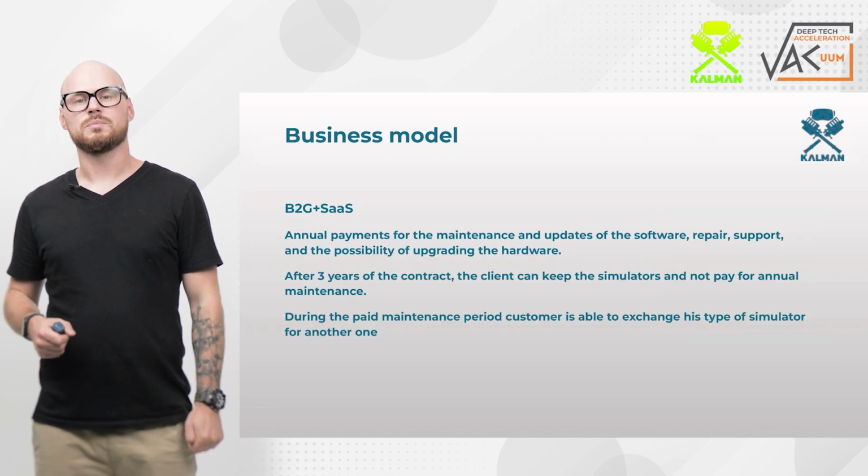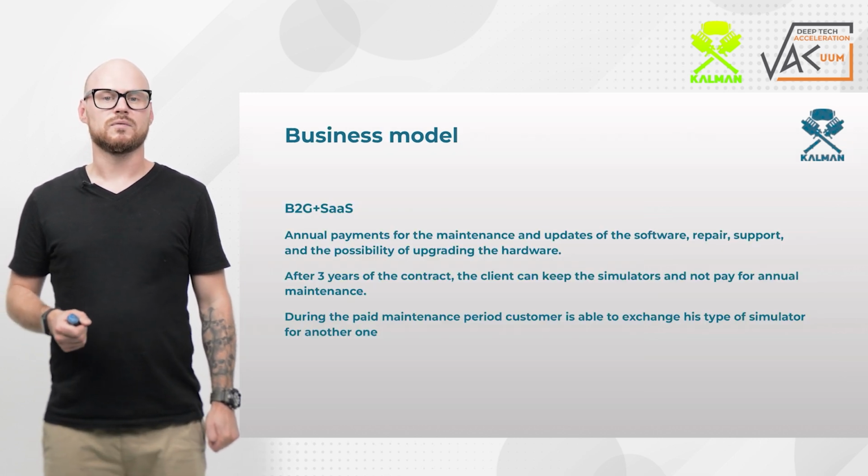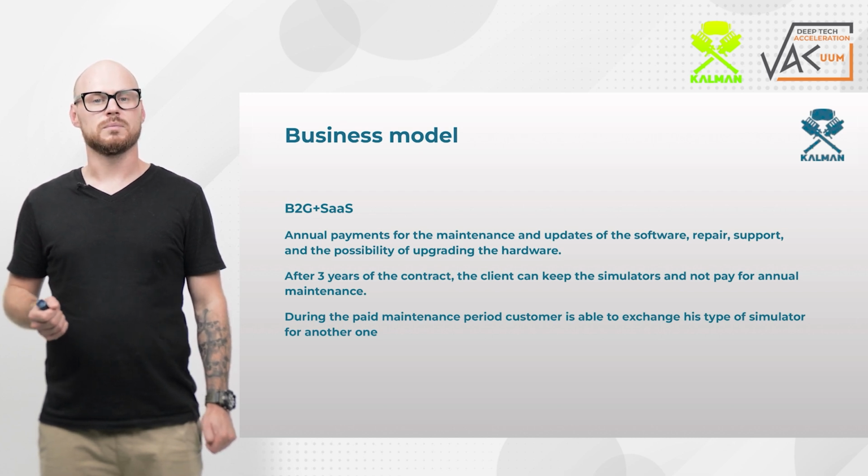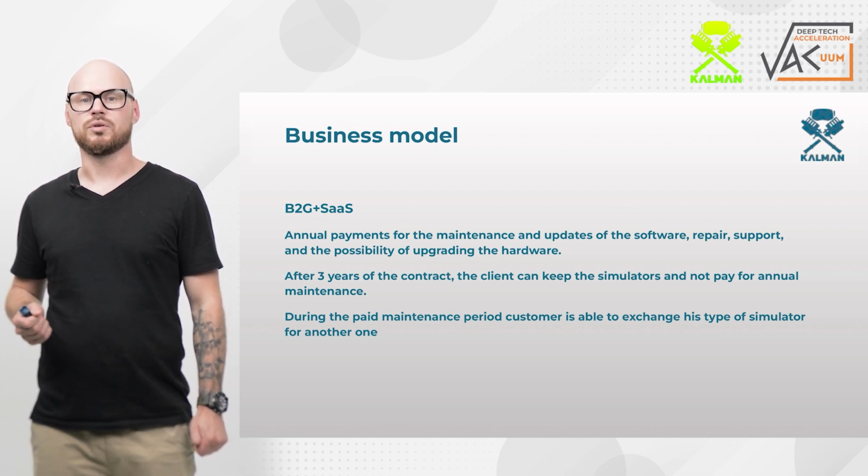Our business model is B2G SaaS. Annual payments for the maintenance and updates for the software, repair, support, and the possibility to upgrade or exchange the hardware.